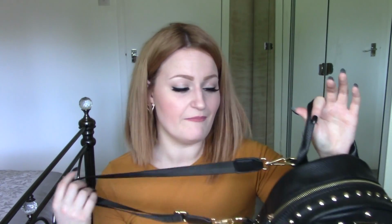I've looked at ways to shorten backpack straps without actually having to cut or damage it, but we'll see. If anyone has any ideas, let me know, because I really want to use it, but it just hangs too low. It's almost like my back is here and it hangs off like that because there's too much strap. But yeah, for £13 again, and I will get around to using it just as soon as I can sort the straps out.